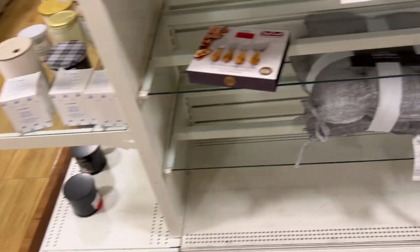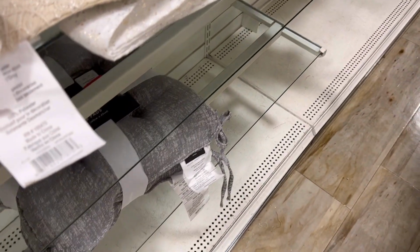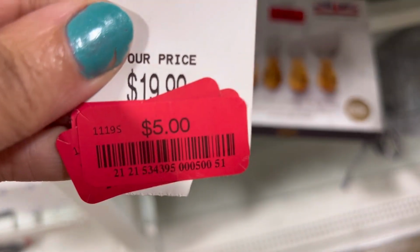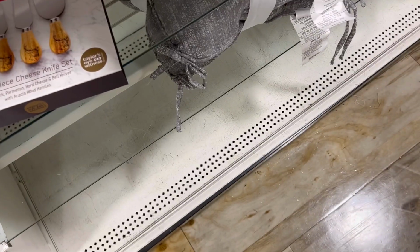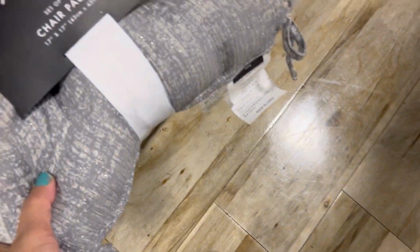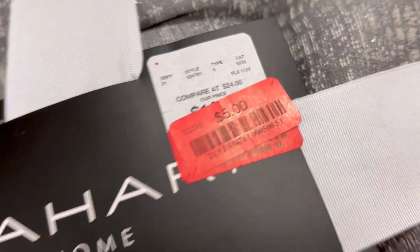Placemats and stuff over here. What is this? A tablecloth? $5. Cheap tablecloth. Pillows over here. Chair pads. That's not bad. $5 for two chair pads. I really can use them somewhere.